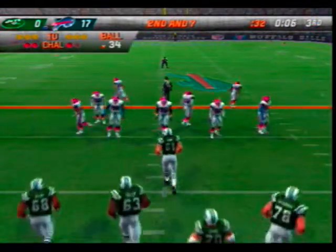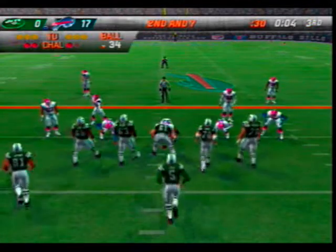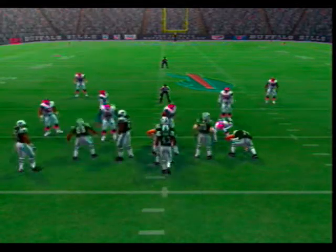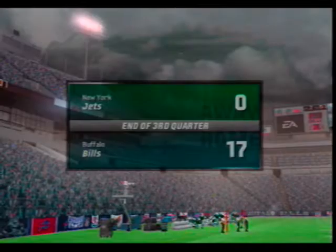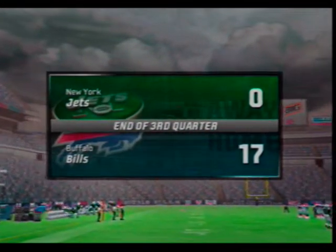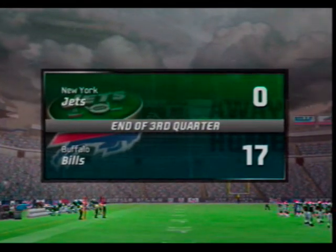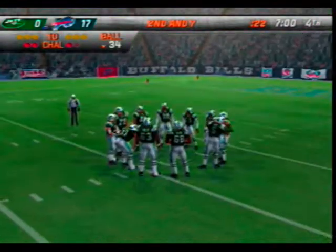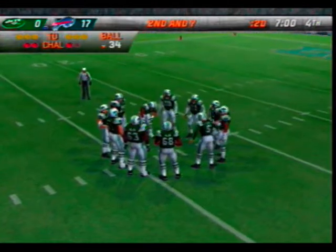Ball on their own 34. Ball on the 34-yard line. Let's go, one deep. Ross, the lone back. Wyatt with a man in motion. We've completed three quarters of play, and the score is 17-0, Bills over the Jets. New York is going to need a huge fourth quarter if they expect to win this one.